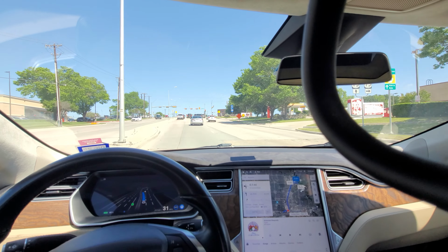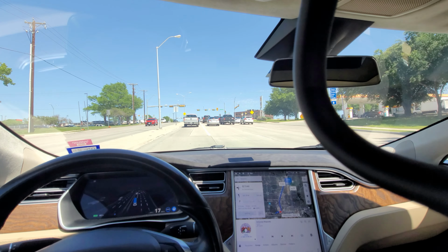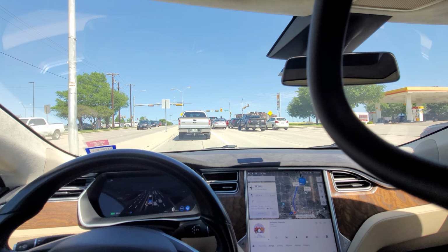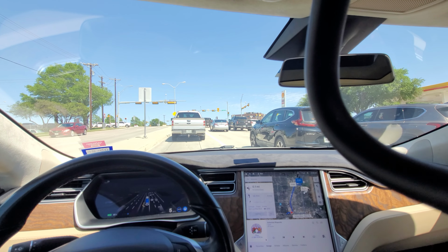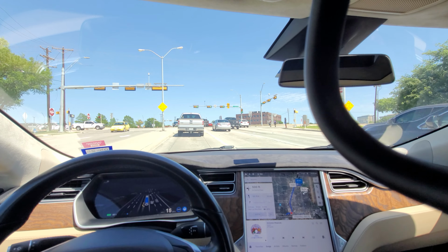Okay, here we go. We got a left turn coming up. Let's see what lane she decides to take. A little indecision there, but in the end she decided this lane's best. Even the indecision is smoother than she would have done in the past. Much smoother.